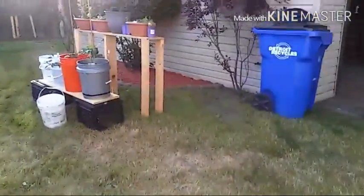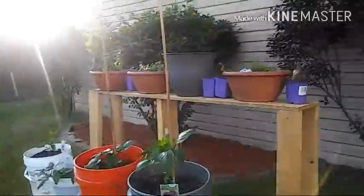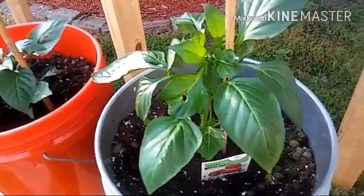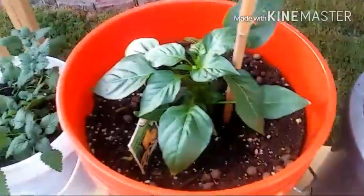Over here with my herbs, we have my red bell. I put a bamboo stake in that. That's doing super good. The yellow bell, and I also put rabbit manure in here too.